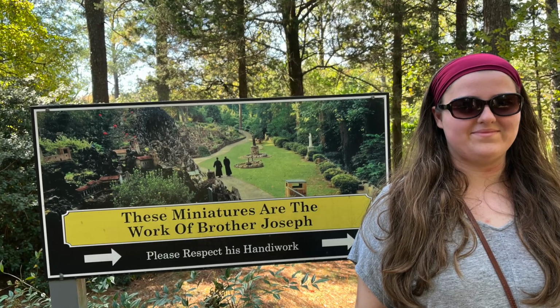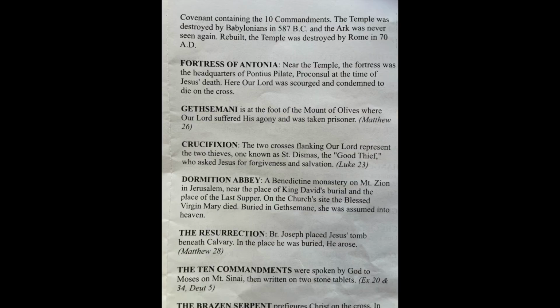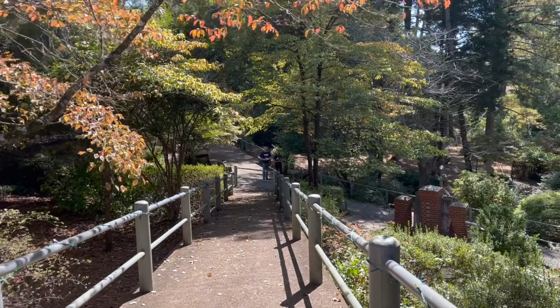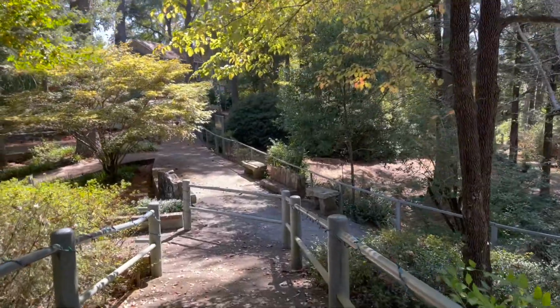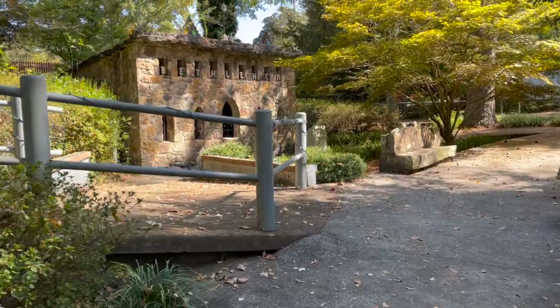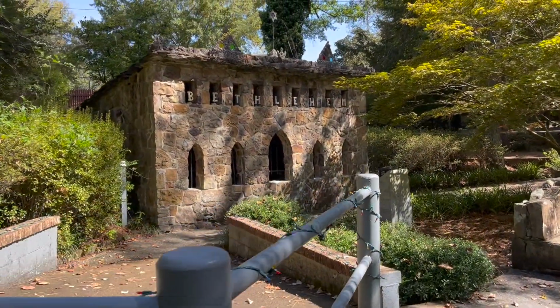So here we are at the beginning of the path. You do receive a self-guided tour pamphlet that shows you everything that you're seeing as you walk along. That was really helpful. There were so many really cool things to see that we couldn't possibly put them all in a single video. So we're just going to be showing you some of our favorites and some of the highlights.